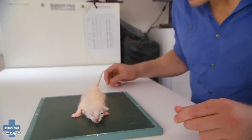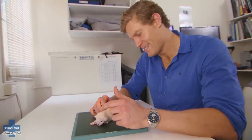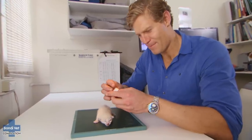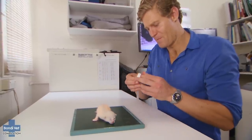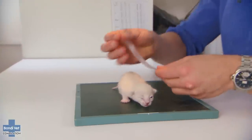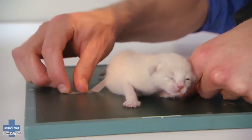She's going to keep on crawling away. Okay, so this doesn't look great, but it's often the best way to keep a kitten that's moving from giving us a blurry image on an X-ray. I'm sorry, Amari, this is not what you want, but yes, I've taped you down now.